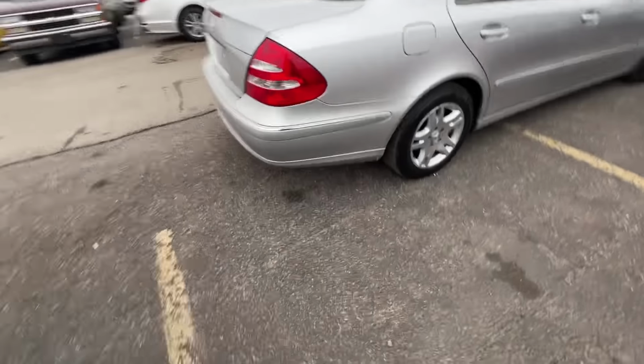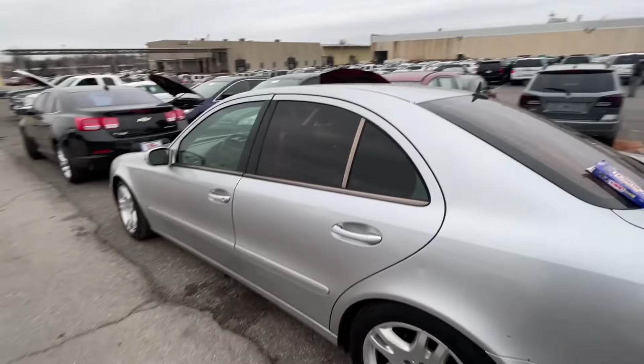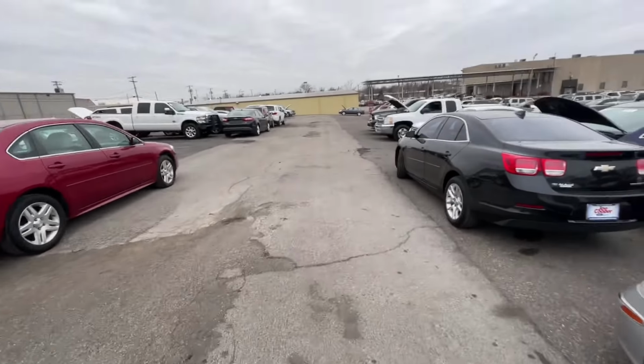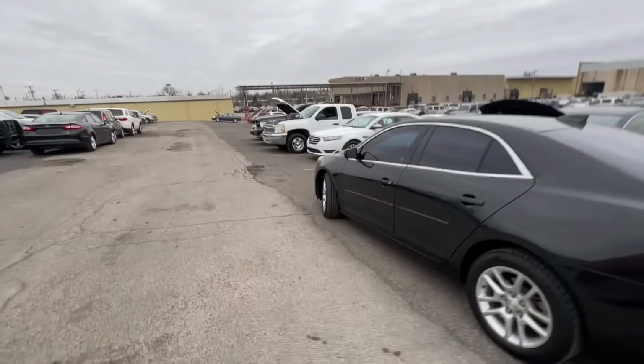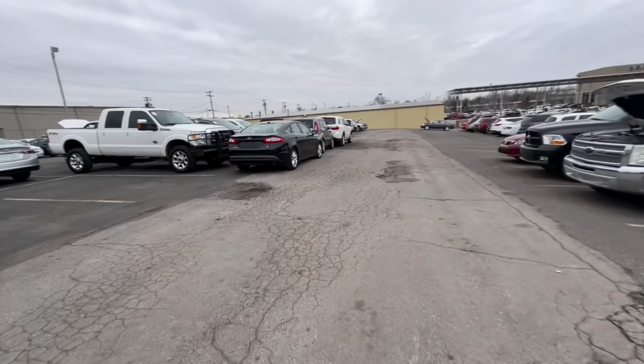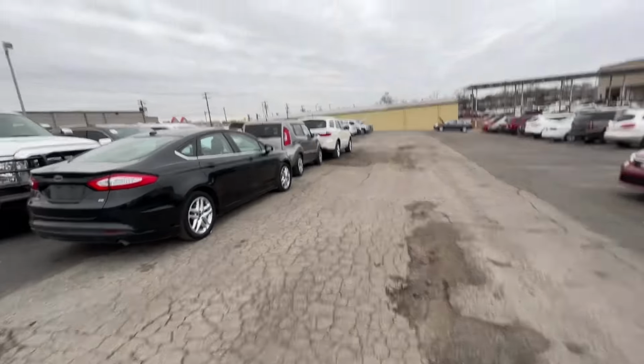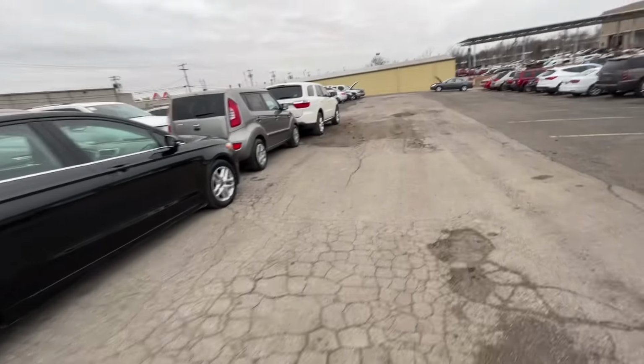Got a Benz out here for sale with some Nestle Crunches on it. Messed up windshield, yep. I'm interested to see what's up with this Raptor, though. Definitely want to see what the deal is with the Raptor.